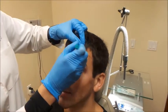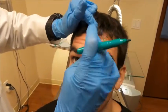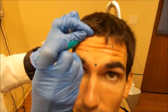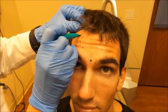You can see he's got real active lines all the way up here. Now if we hadn't had him make that motion, we would have thought, oh, we'll just stop up here. But you can see his lines go up even more superiorly. So we want to get all of them, so he doesn't have crinkling up top and nothing below. That's a dead giveaway for someone who's had Botox.